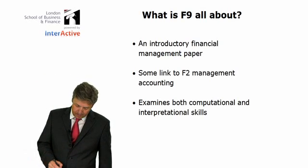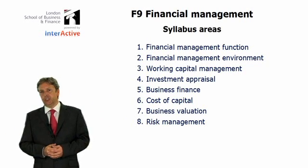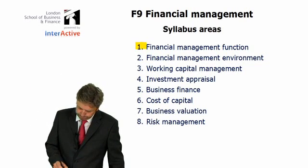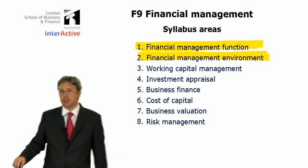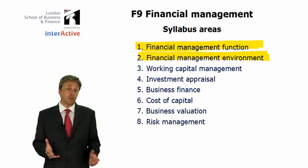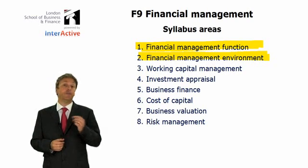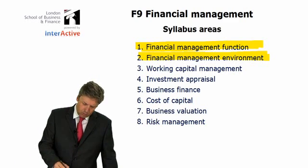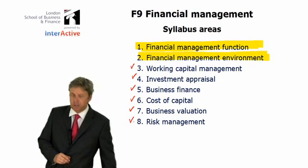Now, what's involved in this paper? If we look at the syllabus areas, there are 8 of them. But what we have to appreciate is that of those 8, the first 2, financial management function and financial management environment, are relatively small in terms of mark allocation. In simple terms, all they are is the introduction, making sure that you have some basic underlying knowledge before you look at everything else. So if we were to look at the other topic areas, what we've got here is working capital, investment appraisal, business finance, cost of capital, business valuation, and risk management.